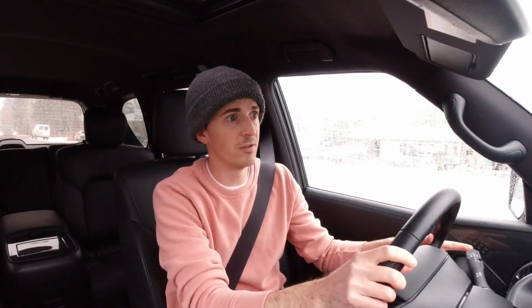I was in 4 high. There we go. So now it's in 4-wheel drive auto, which is more like all-wheel drive. This thing's definitely big, definitely heavy. Just based on the physics of that, it rides pretty well. One thing I'm already liking is that the infotainment system does not include any of the HVAC controls. Those are still hard physical buttons, which is the way it should be.